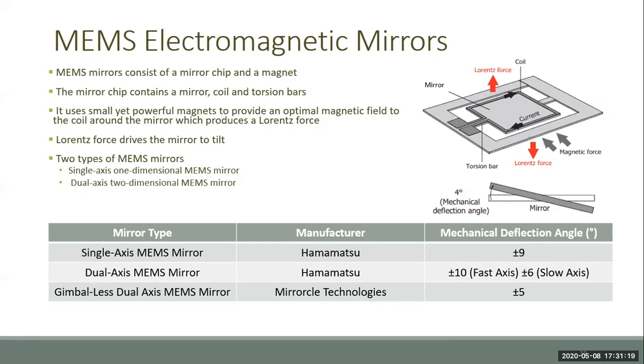Next slide, please. So how do MEMS electromagnetic mirrors work? A MEMS mirror consists of 2 components, a mirror chip and a magnet. The mirror chip then consists of 3 components, a mirror, coil, and torsion bars, which utilizes a small yet powerful magnet that creates an optimal magnetic field to the coil around the mirror. This results in a Lorentz force that drives the mirror to tilt, which we can see in the picture to the right.